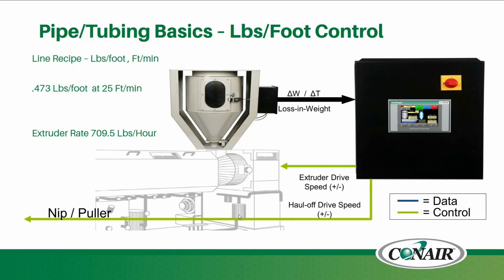So this is a graphic showing exactly what's going on. You can see the computer control panels over to the right. It takes that data from the loss in weight hopper, which is the change in weight over change in time, or pounds per hour. And with that information, we change the extruder speed. You can see there in the center with the green arrow, control the extruder RPM to a desired pounds per hour. And then we also control the haul off speed, because ultimately what we're after here is a particular pounds per foot. And in this example, we're after 0.473 pounds per foot. And the operator's running this line at 25 feet per minute.